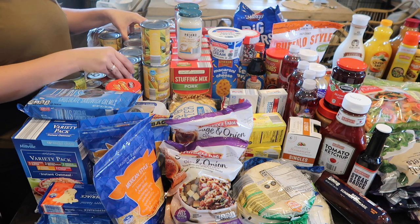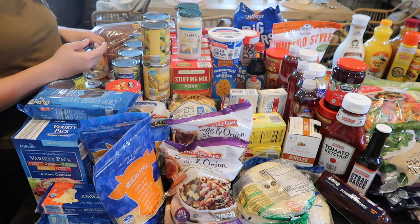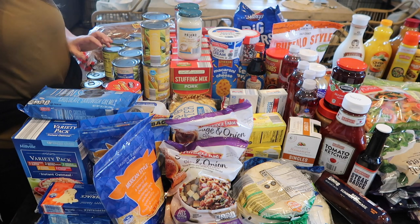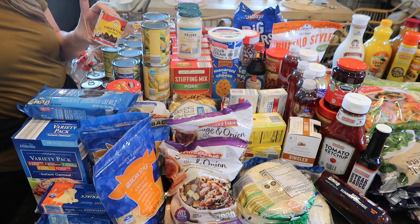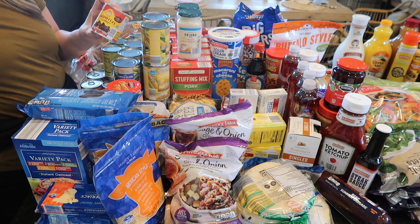But I like to have cream of potato on hand for chicken wild rice soup. It's one of our favorites in the house, and I got the recipe from my aunt and it's so, so good. So that is where the cream of potato is from. I also got a couple loaves of bread. I got a regular loaf for the kids and I got the lighter calorie one for myself.